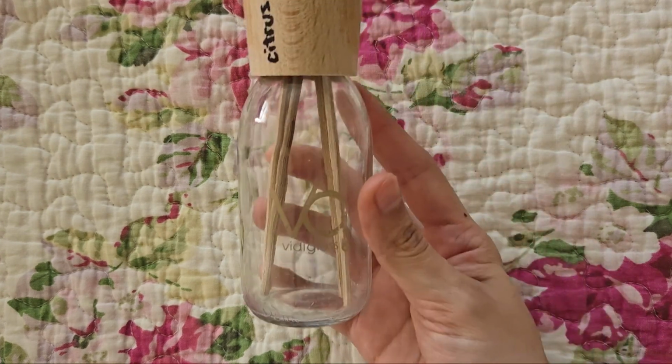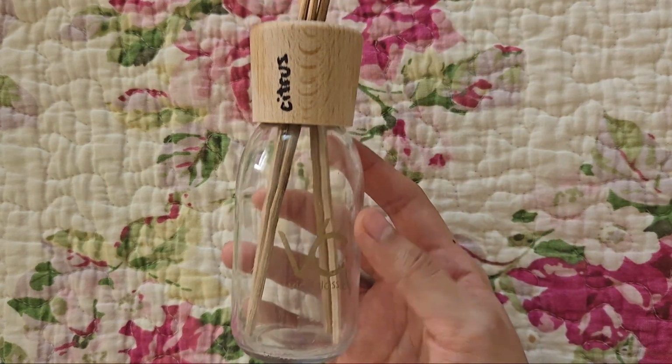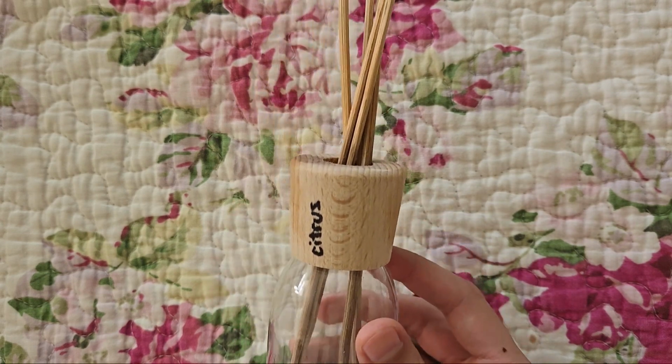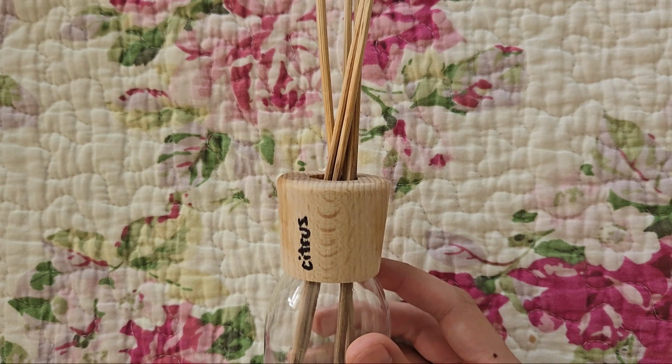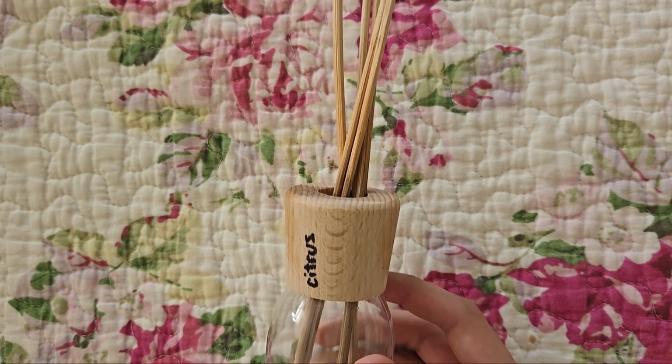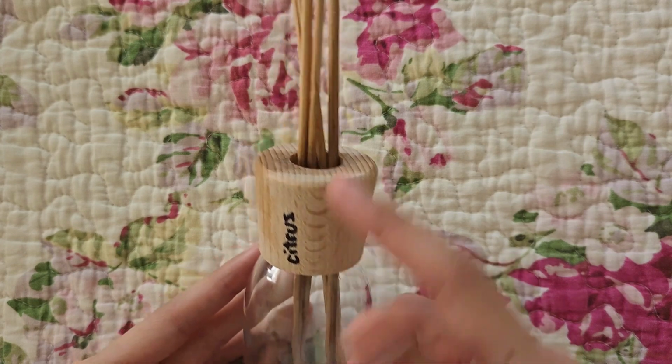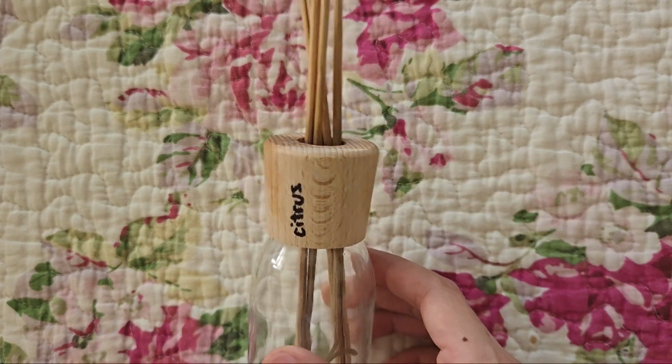It's a little hard to see the brand, but this is from the brand Gloss. I actually wrote down the scent name because I tend to forget afterwards. This was the citrus scent. So this was in my grandma's bathroom, and I don't really like the wooden reeds, but I do like that it's kind of matching in a sense with the lid and stuff.